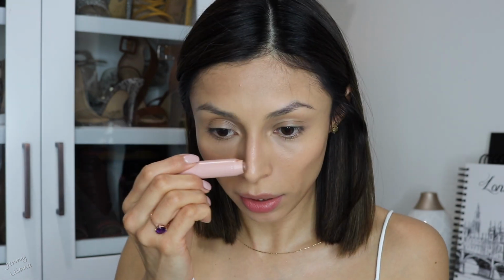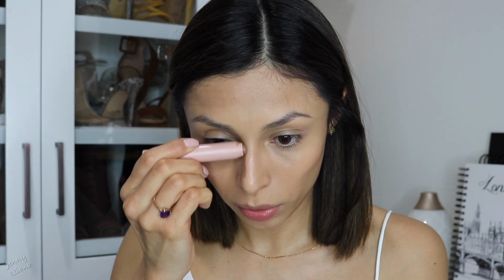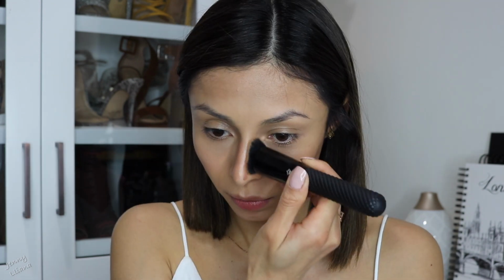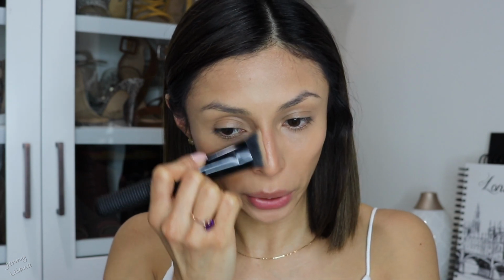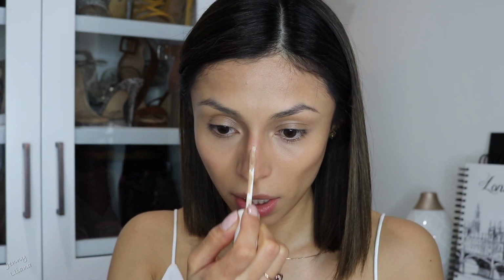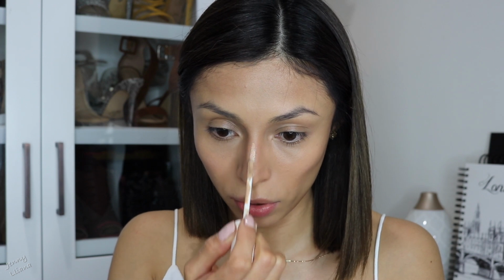I'm also going to use a little bit on the side of my nose. And using the same brush, I kind of bring that contour a little bit higher into this area between the nose and the brow. I'm going to add a little bit more of my concealer just right here on the bridge of my nose, because sometimes when you contour, it does get lost with the contour.